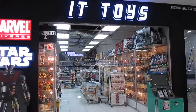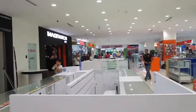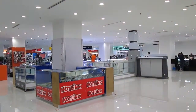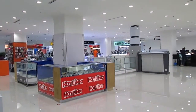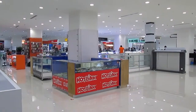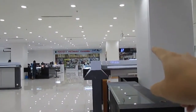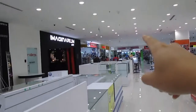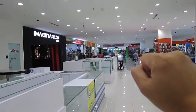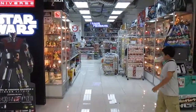Let's take a view here. This is called IT Toys, and this sector is actually called the electronic sector. It's on the second floor. From my point of view, ground floor, then first floor, then second floor. I don't know whether to say it's east or west, but there are a few hobby shops. There's GF Gaming Figures, and also JLK PC Center, which also sells figures and stuff. So let's go and check out IT Toys and what they have on display.